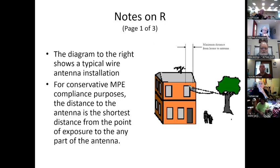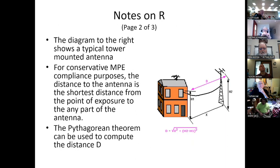Okay, so what about the distance to the antenna? What I use is the shortest distance to any piece of the antenna. That's what you want to use. If you're evaluating people on the ground or people in the house or whatever, you can make this assessment. The other thing to do is to deal with the actual towers that you might have. You can compute the D via the Pythagorean theorem, which is the easiest way of converting it. There is a height, and you can get the D directly. So that's how you get the distance.